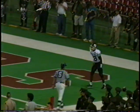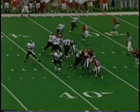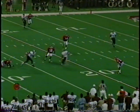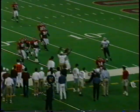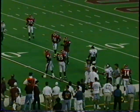9 seconds to go until halftime. Pulling out of the shotgun, takes the snap. Stands into the pocket, throws over the middle. And it goes to Chris Sanders. He needs to get out of bounds. And he dives out of bounds at the 20 with 1 second.